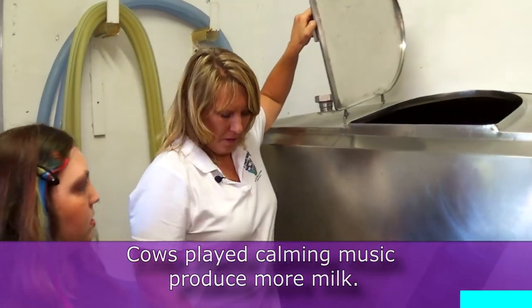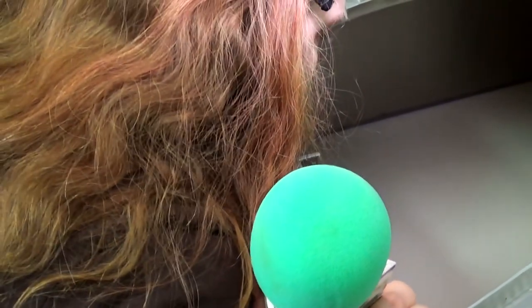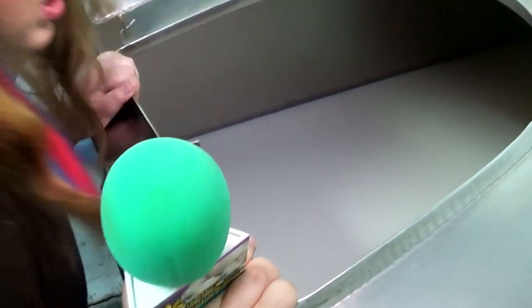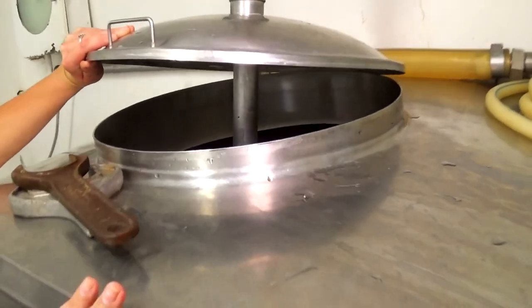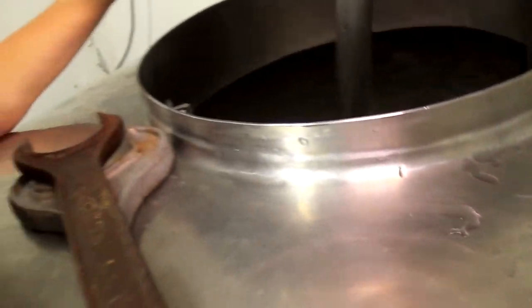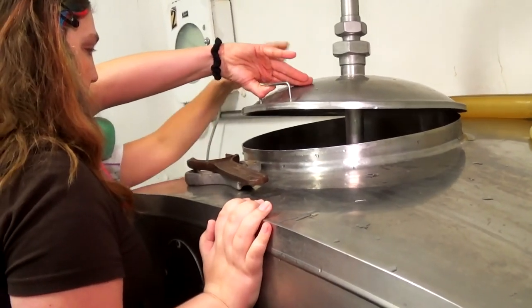Can you see in there? Can you kind of boost up? See it all in there? Okay. Got it? Cool. See all the milk? Yes, I do see. That's so cool. This milk is full to the top. And see all that cream floating on top? Is that for ice cream? No, just milk. That's all the cream on top.